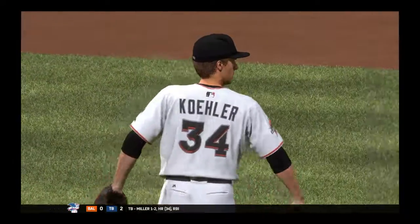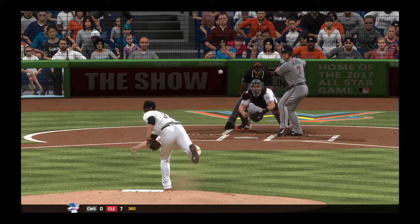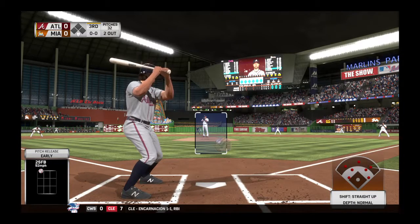He's just got great strikeout stuff. In his last start, he racked up double-digit Ks, and it looks like he can finish up in that range again here. He's really an exciting pitcher to watch when he's sending guys packing like this.